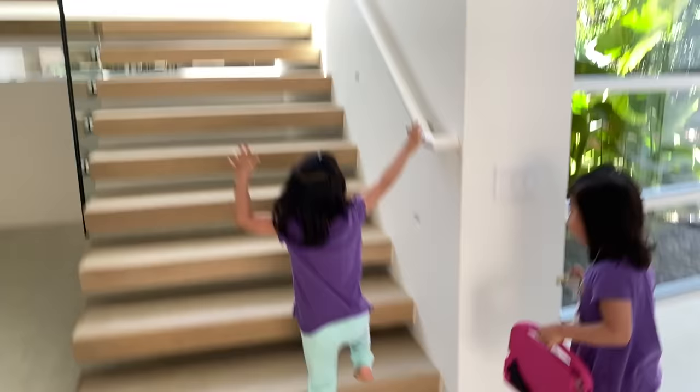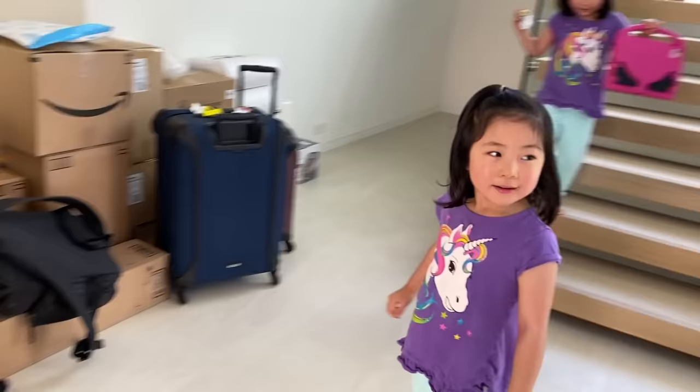What do you think? Wait, guys, we gotta check out the whole house. Go this way. Downstairs? Yeah, so let's check out downstairs first. So go in here. Oh, this is... So this is gonna be the guest room. It came with a bike, so.